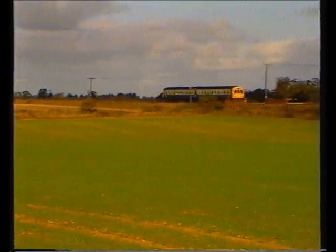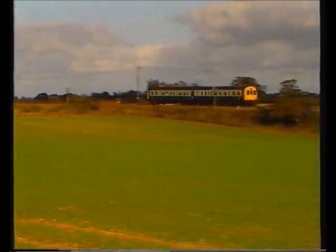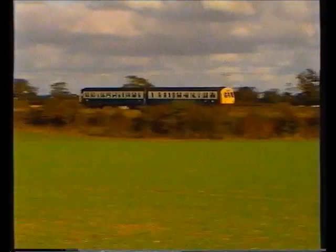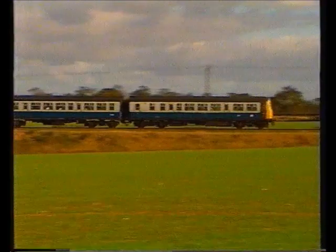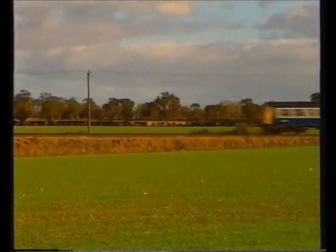The richness of the Norfolk soil has greatly influenced the history of the county. The wealth of medieval times manifested itself in the construction of churches, and the skyline is dominated by these reminders of past glories.